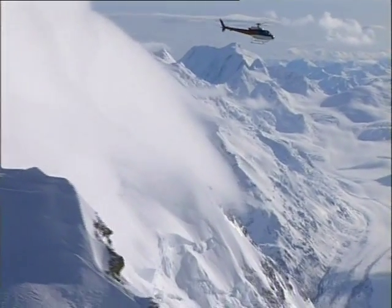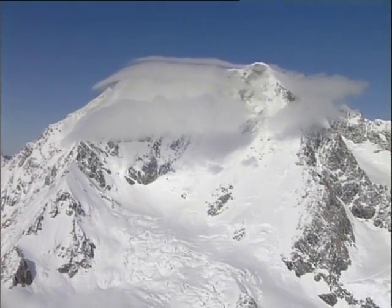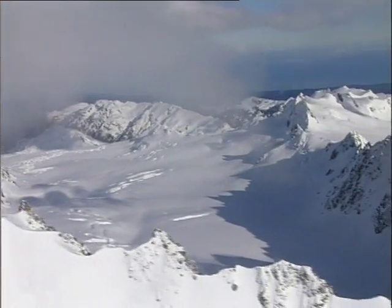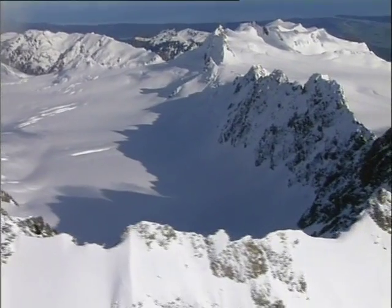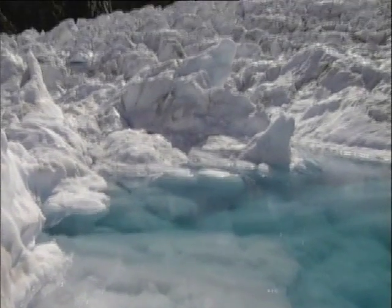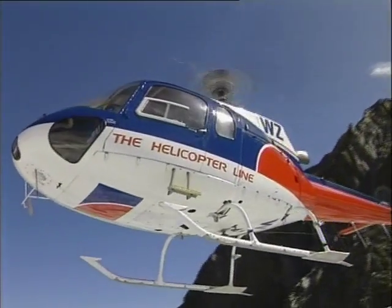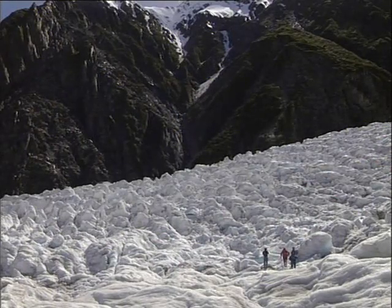The flight to Franz Josef provides views of many other scenic highlights, including New Zealand's tallest mountain, Mount Cook. You can also see several nearby glaciers, including Fox and Tasman. Another popular option is the heli hike excursion. This combines a helicopter flight to the glaciers with a guided walk amongst pinnacles, deep crevasses and ice caves.